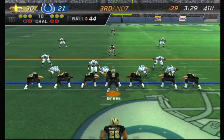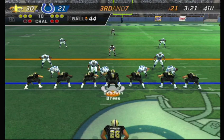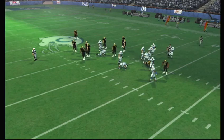The Colts come out in a nickel package. On the call, he comes up to make the play at the 33.